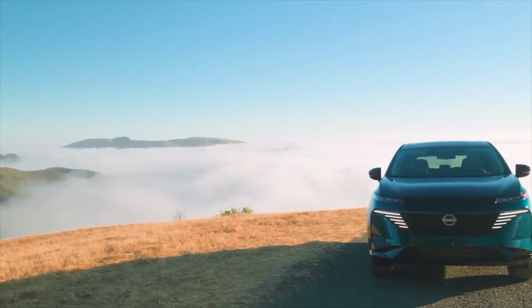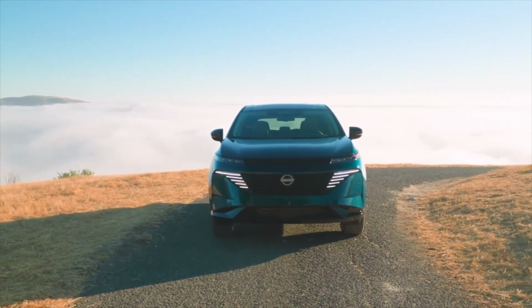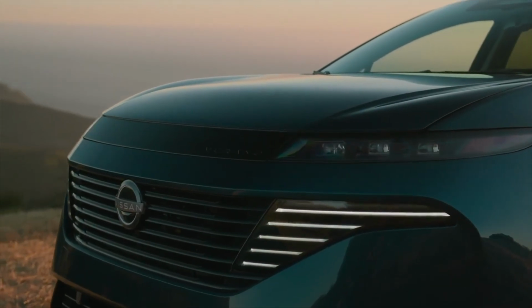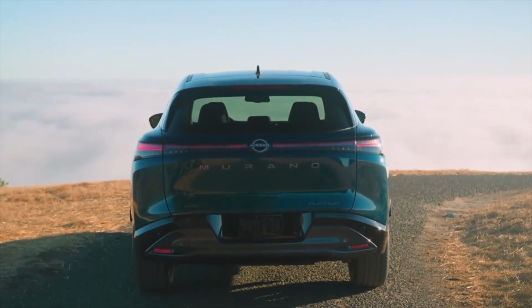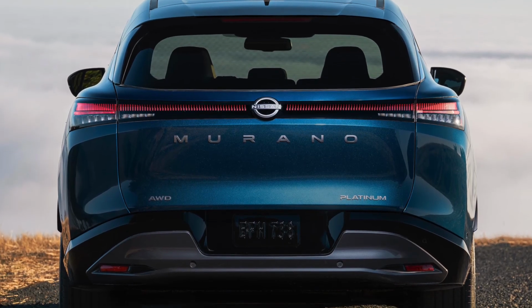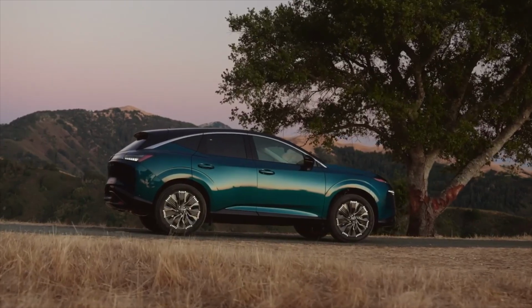Up front, you get what Nissan calls crystal cube LED headlights and LED running lights, not to mention a quite different looking front grille, but Nissan still calls it V-Motion. The rear end is also vastly improved, with a full width set of taillights and a generally well sculpted shape. Looking at the Murano in profile, it continues to take a curvy approach to the 2-box SUV shape, but a better executed one than before.